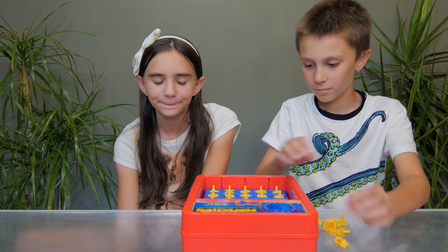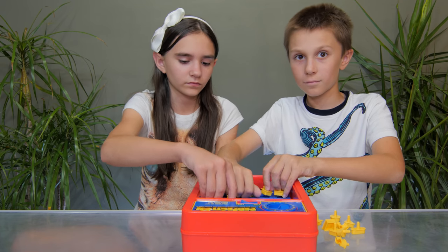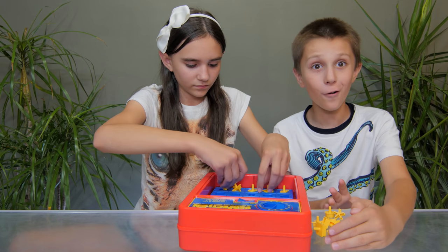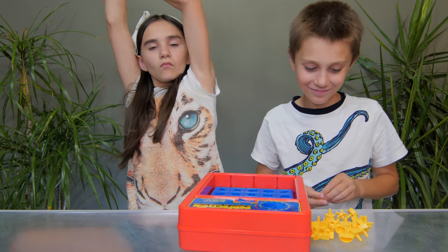Now this game is for ages 5 and up, and you only need one or more players. So that's awesome. And it retails for $19.99. So I can beat myself! Yes, you can. You can try to keep besting your score, your time, right?